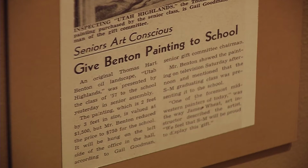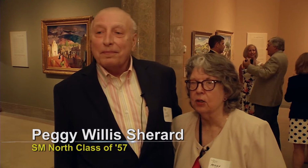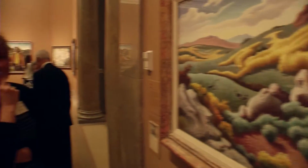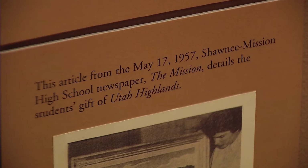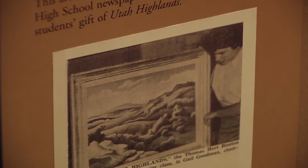1957 was a great year. We all gave some money toward the painting, and it was bought, and it's now in a safe place at the Nelson. It means a lot because I grew up coming here all the time, and as a teenager, I've always loved art. So the Nelson Museum is very important to me, and the fact that it's here is fabulous.